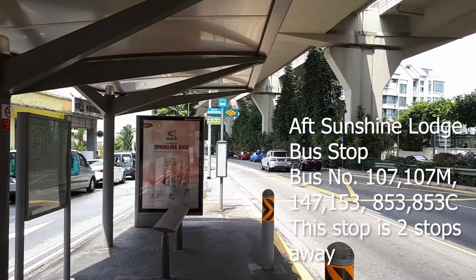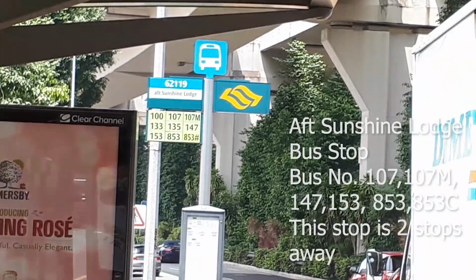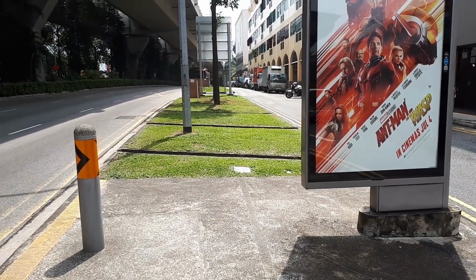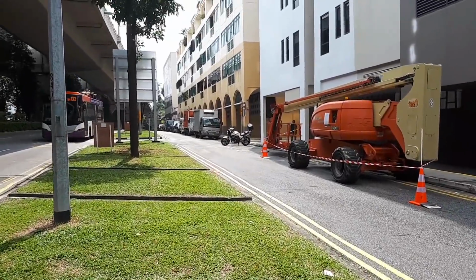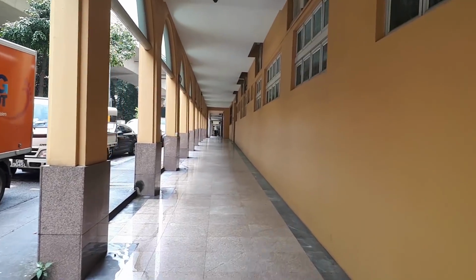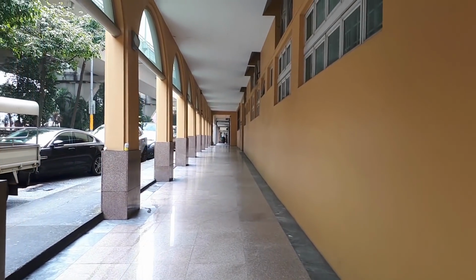And this is the After Sunshine Lodge bus stop. Once you reach here, you get off the bus, turn left and walk back opposite the traffic, which will bring you to the place that we're going to eat. Just keep walking back along this road against traffic, straight down that direction, and walk all the way down to the end.